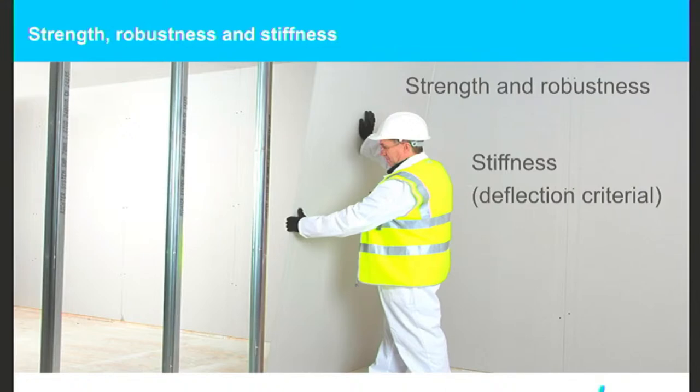And the other one is stiffness. This is what we call deflection. So this is basically, how much can a partition deflect by to still be compliant? An example is when you put tiles onto the wall. You know that tiles are fairly brittle, so you'd want the wall to be stiffer than when it's without. So this is something that we consider when we design our systems.